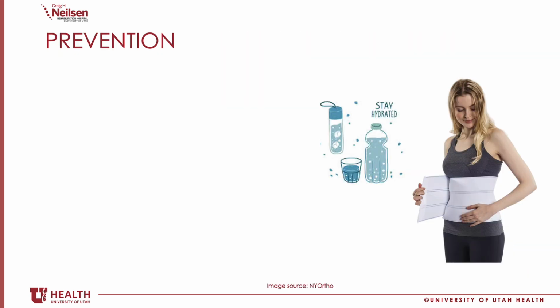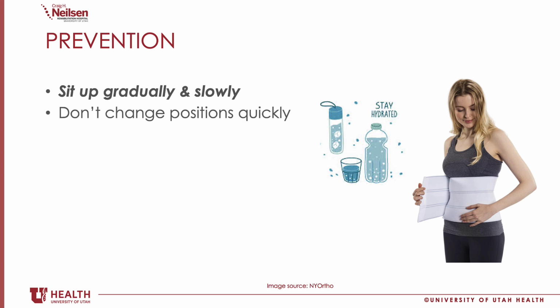To help prevent an OH episode from happening, we want you to sit up gradually and move slowly, especially in the beginning of your recovery. It's really important to move slowly and get your body used to this, so your blood pressure doesn't just tank. Once again, we don't want to move too quickly. We also want to make sure you're staying hydrated. Having access to water is extremely important, and having enough fluid in our body is going to be helpful for keeping our blood pressure at a stable level.